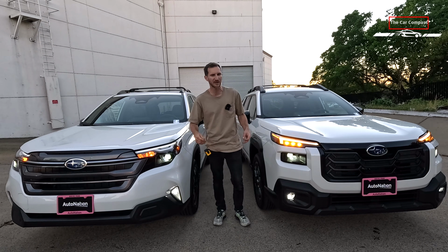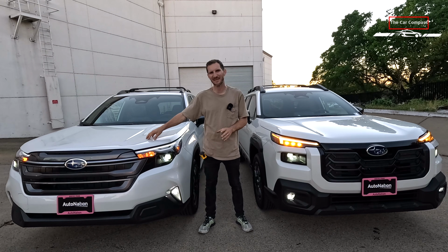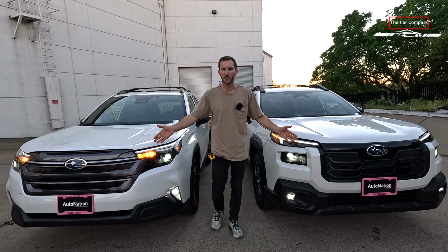Now, let's go ahead and start with the price differences. The Premium Forester in our video today, but like I said, this is not the lowest trim, comes at 33,000 and something, and then the Outback in our video today, which is the lowest trim, comes at 34,995. So a $1,000 and something difference between these two. And now let's go ahead and start with the front differences.